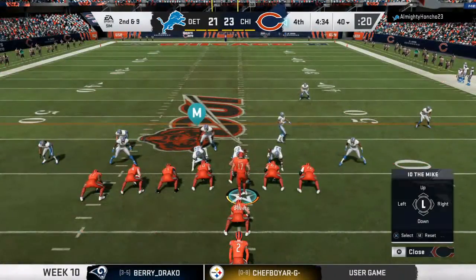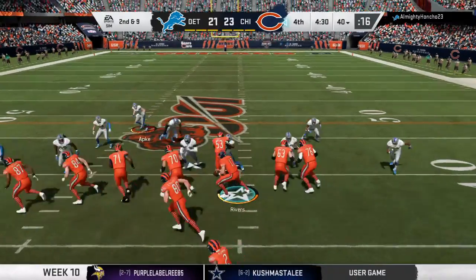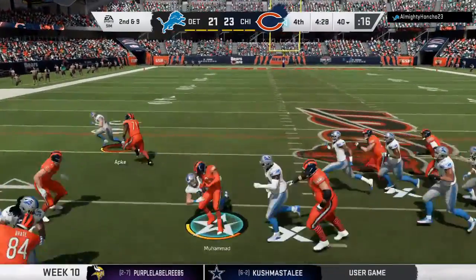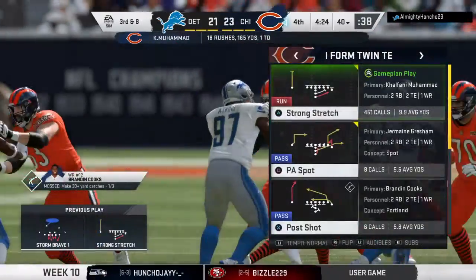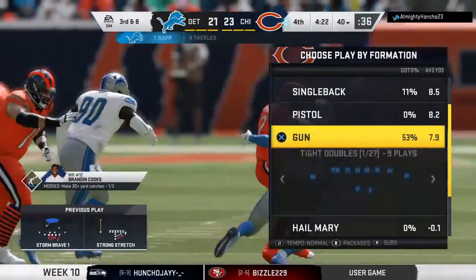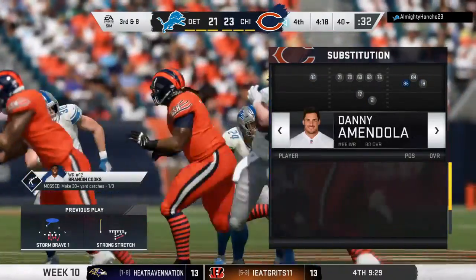Here's 2nd and 9, just a yard on that last run. They'll keep it on the ground. Muhammad, and not able to break away this time as they're going to stop him right around the line of scrimmage. Officially no gain on the play, and they're left with a 3rd and 8.